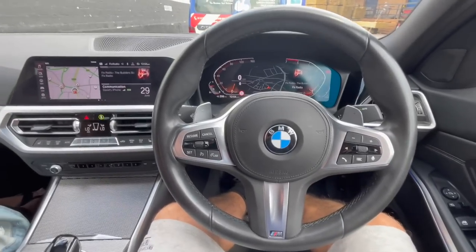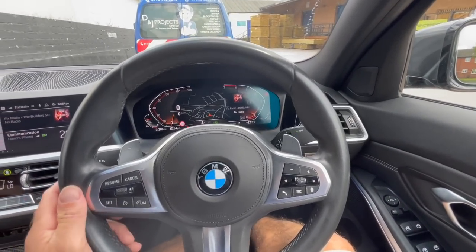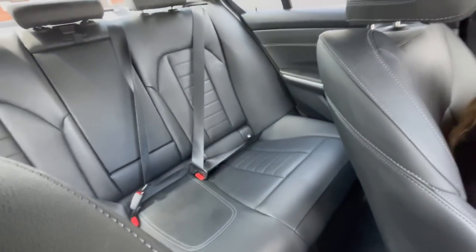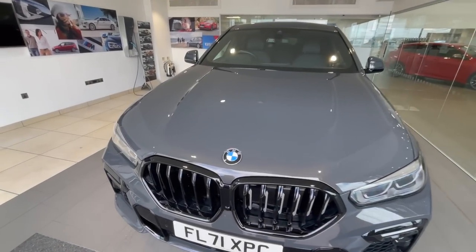So here it is inside. Really, really nice. Nice spec, leather seats. Got lots of toys. But yeah, it's going. So let's take it and see what we get. Just waiting. Keeping us waiting. There we have it, guys. That's what we've got.